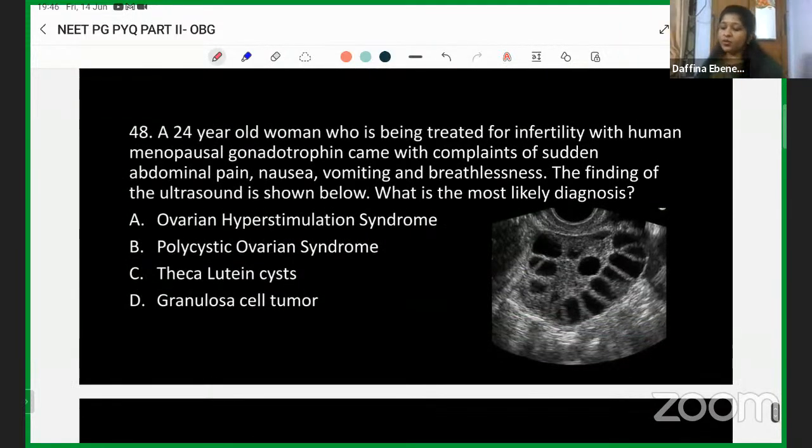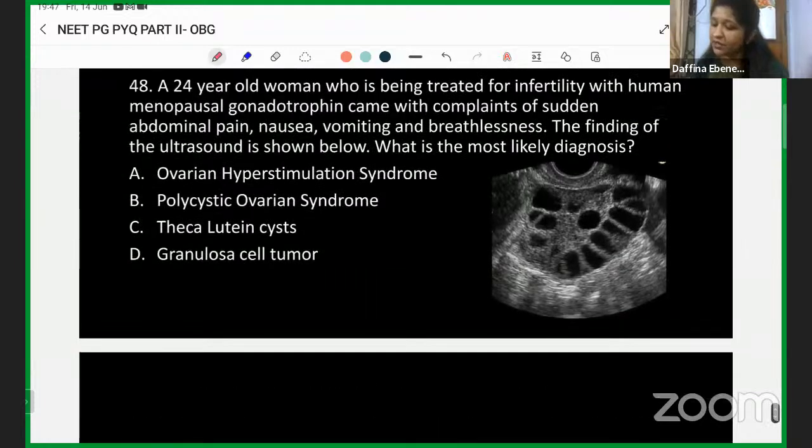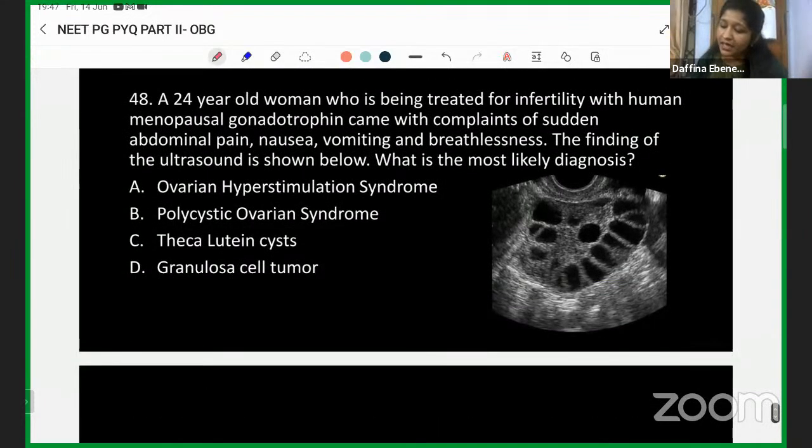A 24-year-old woman who was being treated for infertility with human menopausal gonadotropin came with complaints of sudden abdominal pain, nausea, vomiting, and breathlessness. The finding of the ultrasound is shown below. What is the most likely diagnosis? So what is she? She's on treatment for infertility with human menopausal gonadotropin, sudden onset abdominal pain, nausea, vomiting. What is the diagnosis? This ultrasound picture, it's classical of ovarian hyperstimulation syndrome.